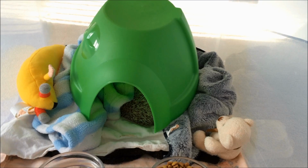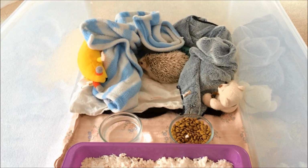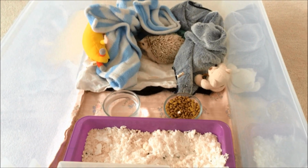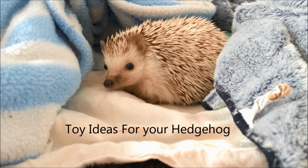We still give her toys and everything that a hedgehog should get, and we do also switch it up for her as well. Some days we have the hut in it with her, and some days we take it out and just have blankets, but we still make it secure and like a bed for her.